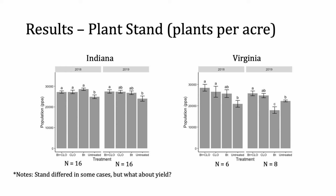We had a few differences in terms of stand. In 2018, the untreated plot in Indiana performed the lowest, and we had a similar trend in Indiana in 2019. And then in Virginia in 2018, the BT, non-neonic, and the untreated performed similarly, while the insecticide treatments performed best. Somewhat similar trend in 2019, except we actually had our BT alone seed perform lowest, with our untreated coming in second, performing just as well as the neonic alone. So we had a few stand differences between these treatments, but let's get to what we really care about, and that's yield. And I'll talk about that on the next slide.